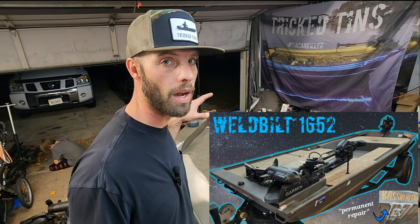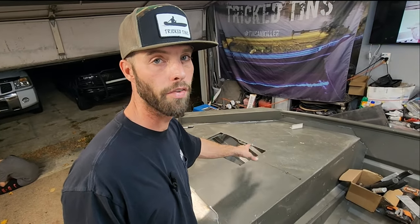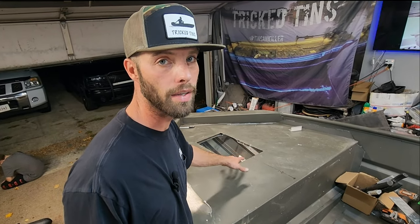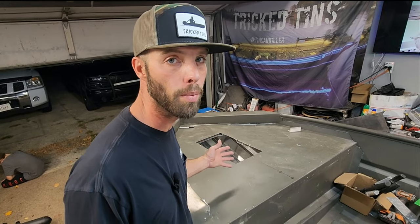Then I went ahead and cut out this recessed foot pedal tray. Now I had a lot of figuring to do with the trolling motor and angles and all that good stuff to figure it out, but I got it done. I pulled a ton of foam out of here.